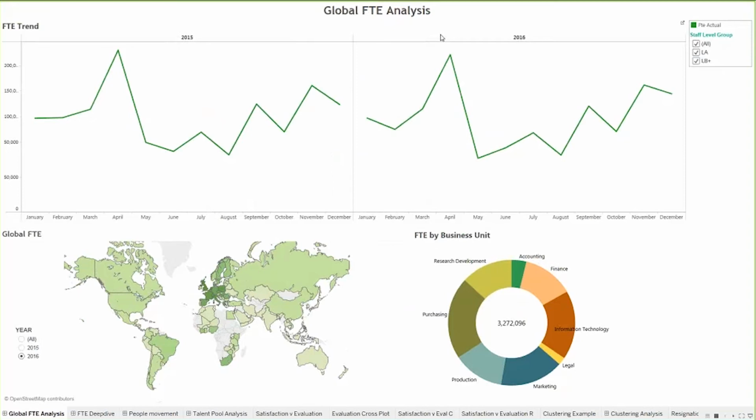So the first dashboard that we see here is Global FTE Analysis. If you notice this dashboard, it gives an overall view of full-time equivalent. On the top is a simple trend chart showing us the data until end of 2016. And this map here gives us a global distribution of FTE for a consumer goods company. The donut here adds more details to this information by giving us a split of FTE by different business units of this company.